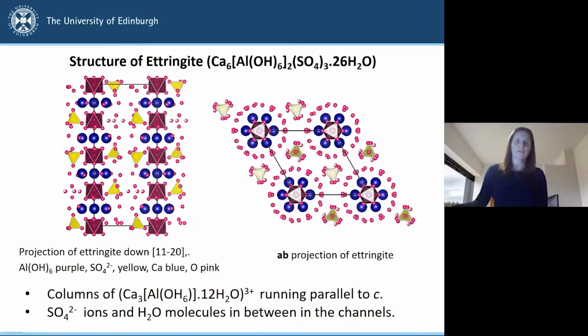So the structure of Ettringite, some pictures here. We have aluminium, which is octahedrally coordinated, so it's these purple features here that run down the c-axis, and here is an ab projection, so we're looking down the c-axis here. We can see these aluminium octahedra are surrounded by the calcium ions that are then surrounded by water molecules. So we form these cation columns, and then in between the cation columns we have the sulfate and water molecules between these channels.